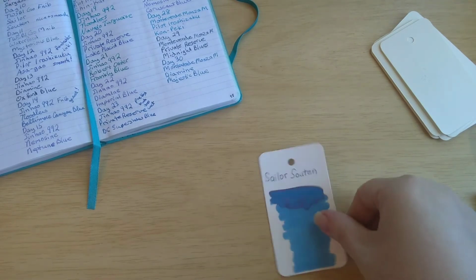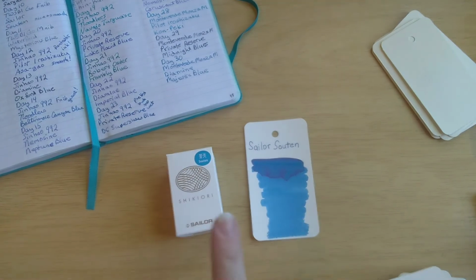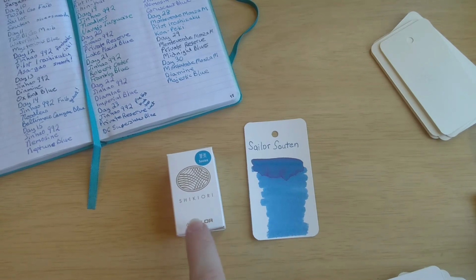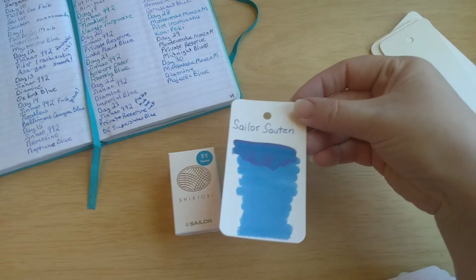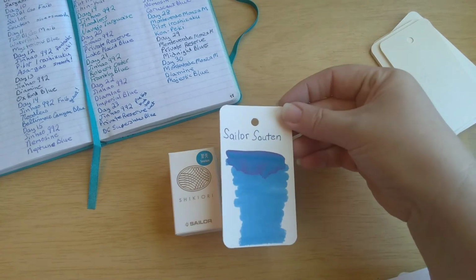All right, next is Sailor Soughton, and I got 3 of these Shikiori inks, I think last year. I can never remember the name of the third one I got. I got Soughton and Yamadori, and there's a reddish one that I got. Okiyama, I can't remember. And I haven't actually used that one yet. I haven't put it in a pen yet. But Soughton is just lovely. It's kind of that turquoisey blue with some nice red sheen.